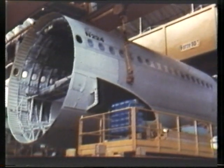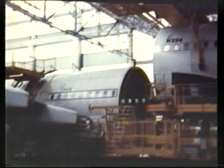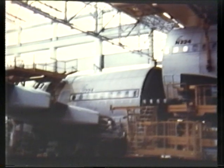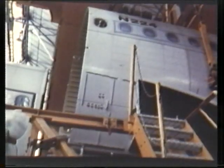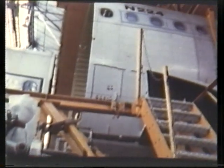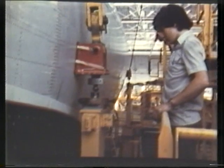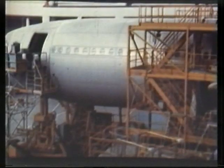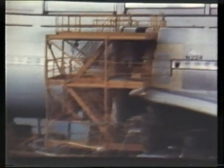Section after section joins the final assembly. International Airbus cooperation has been running for longer than 10 years and has certainly stood the test of time. The accuracy with which sub-assemblies fit together is proof of it. The great bird slowly takes shape.